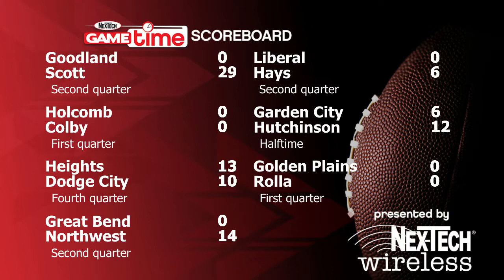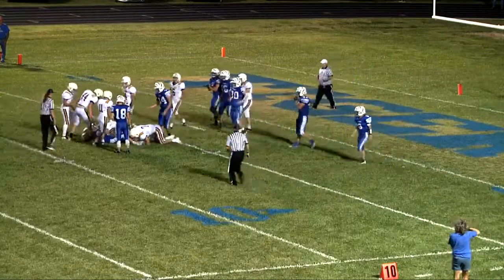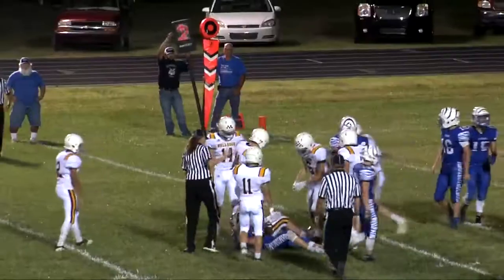So now 1st and 10 for Stockton from the 1-yard line, and spinning his way across the 5 down to the 7-yard line.